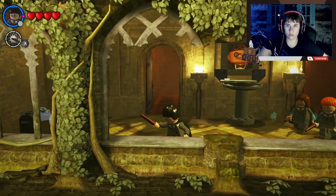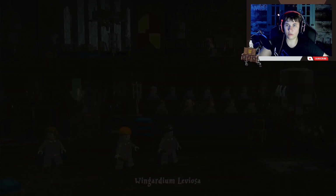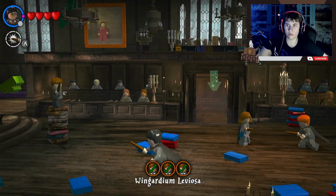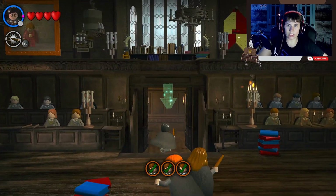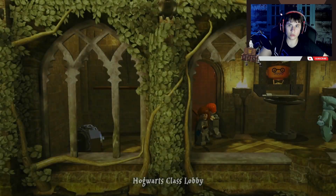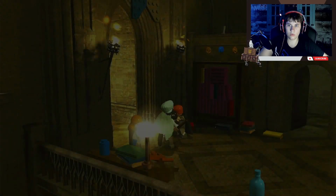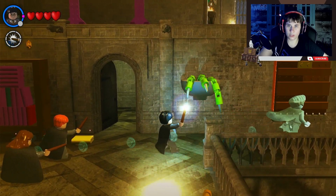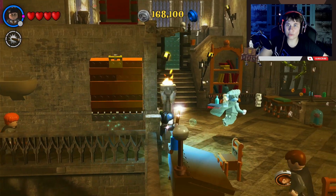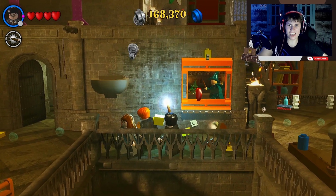Hey. See, isn't this the same classroom, or am I just imagining things? It's the same classroom! Oh god. Are these ghosts? They look like ghosts. Okay. Moving on. Where do we need to go now? Oh! Lumos! You cannot do anything to me anymore. Devil's Snare.